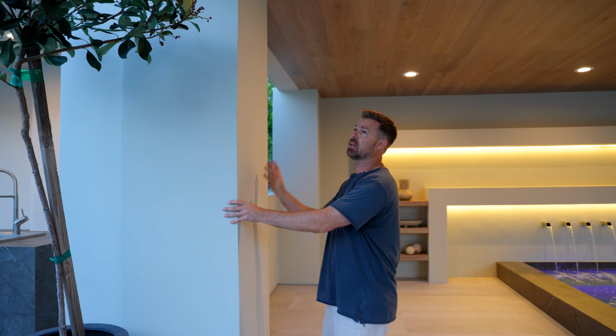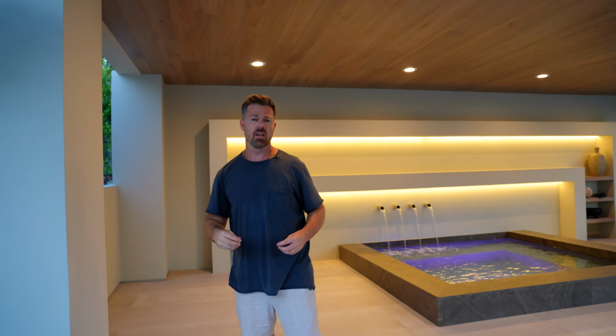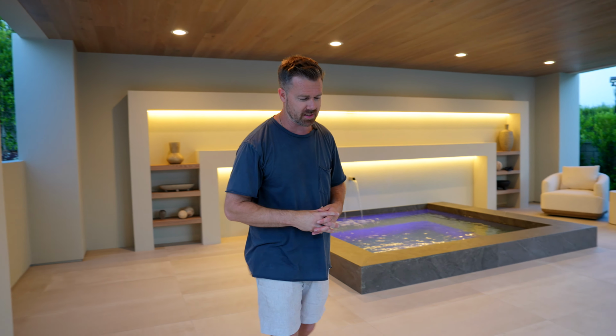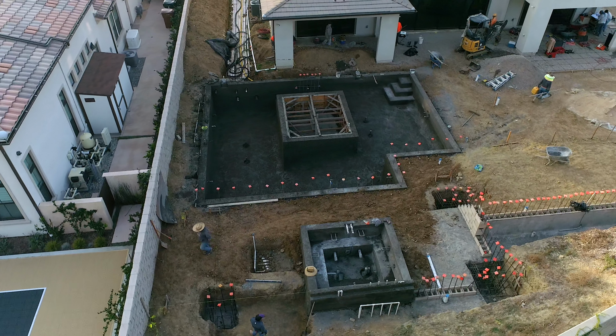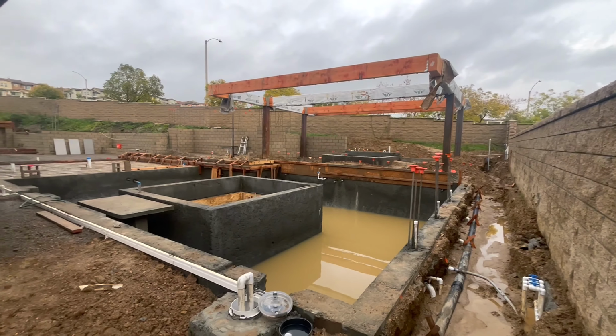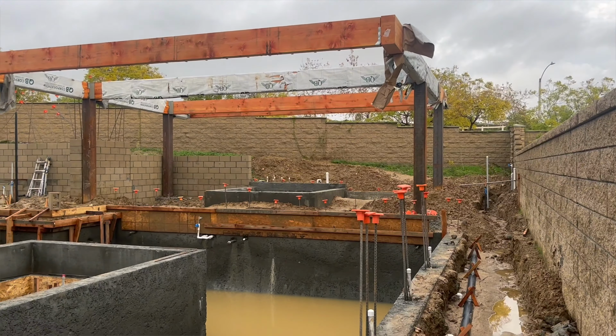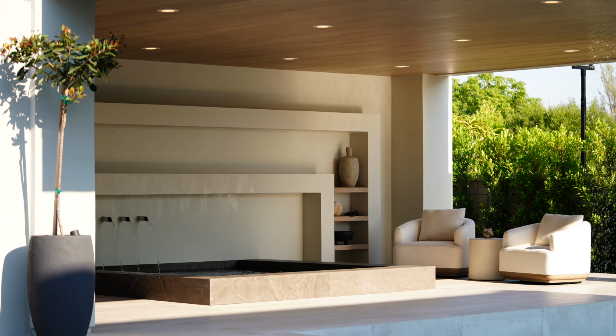Not only just this beam, but this cantilever approach, the cantilever effect that this has, is supported by the depth of those footings. And you saw also in the construction footage, a quick flashback, this starts out as a frame. It's an oversized frame. Typically they're done in steel, and then there's beams put in between to support the wood. And now you have this beautiful finished product.